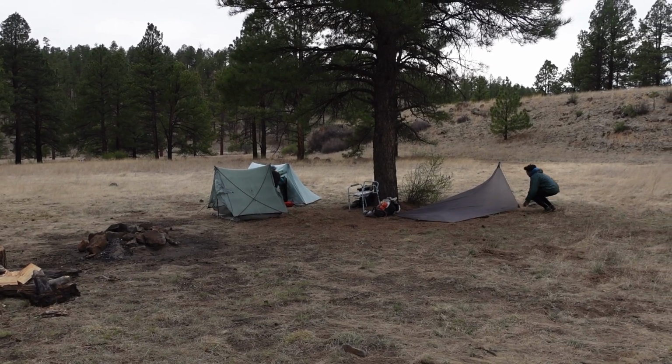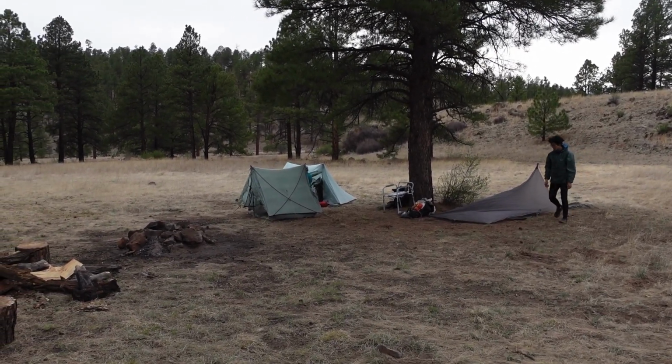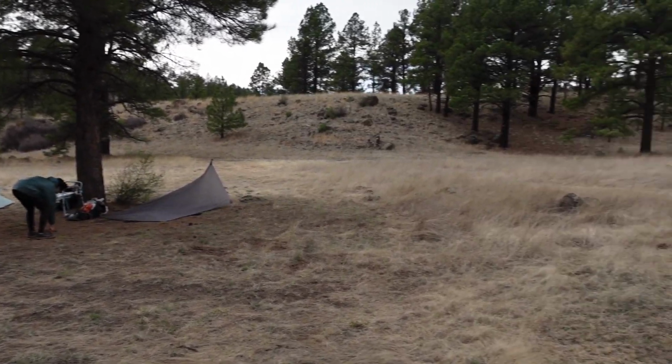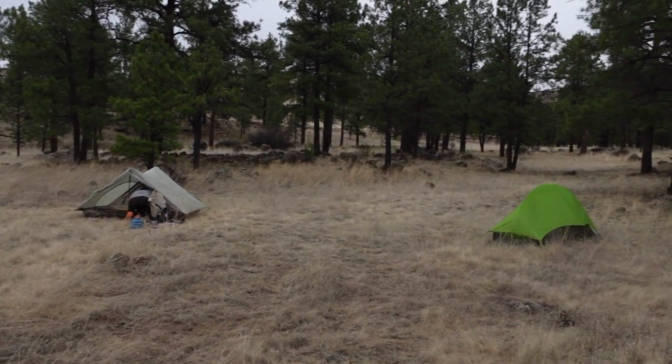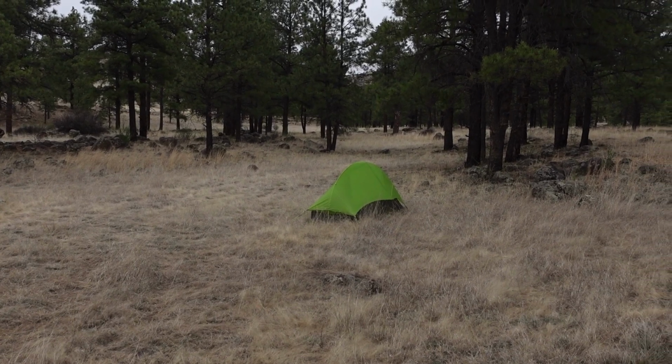Well, we caught back up with Arizona. He was chilling here at a nice little campsite, and this is close enough to what we were aiming for, so I think we're just gonna camp here, getting base camp going. There's me set up in the grass over there, and time to get dinner started.